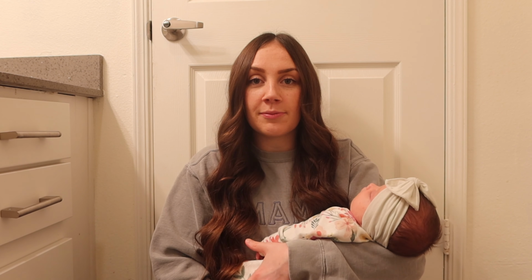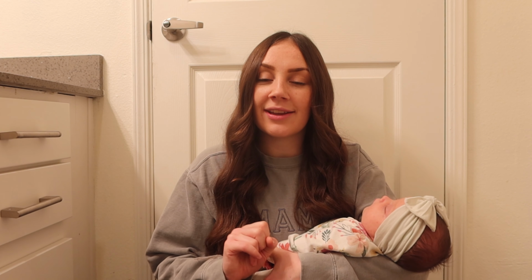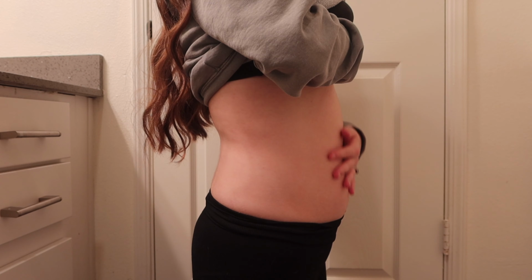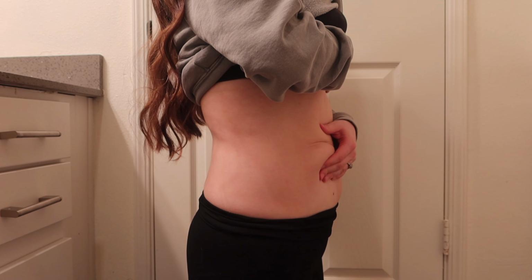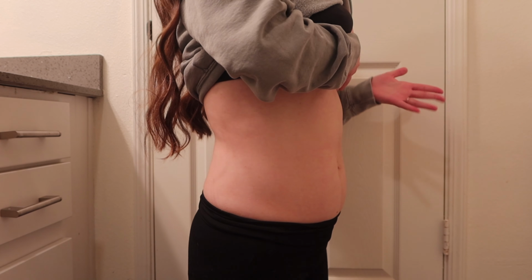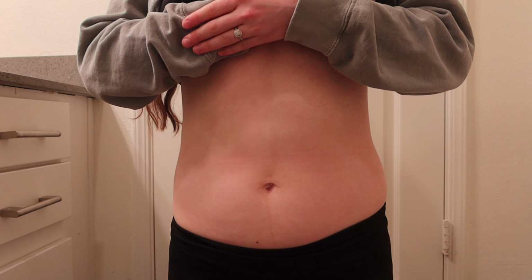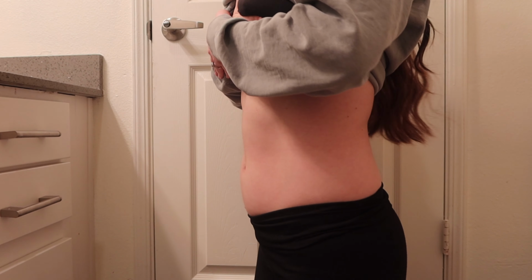So I'm going to go give her to my husband really quick so I can show you guys a little stomach update from postpartum. Okay, so here's how my stomach is looking. I still have a little bit of extra skin here, but I'm healing pretty well. So here's how the front looks, and here is the other side. So that is my 1 month postpartum update slash my 1 month baby update.